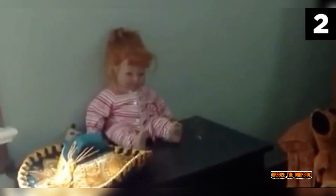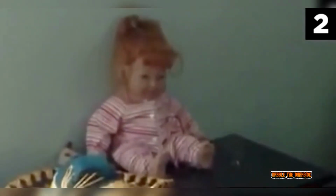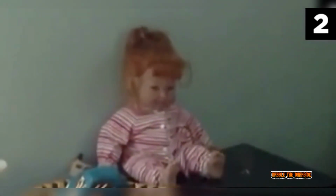It looks like exactly the type of doll that gets caught moving at night. I can almost see the doll blink on camera, but I think it's just my imagination creeping me out.